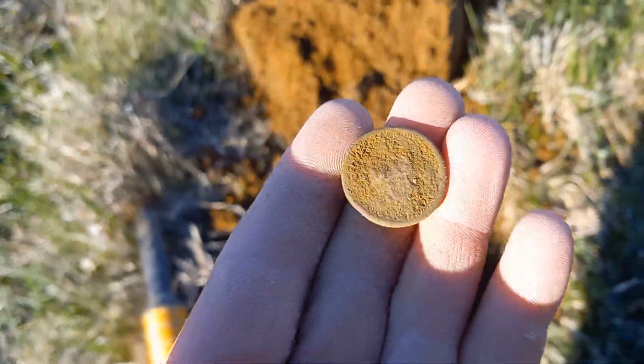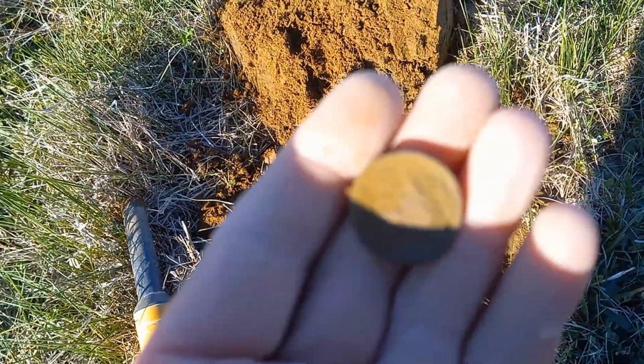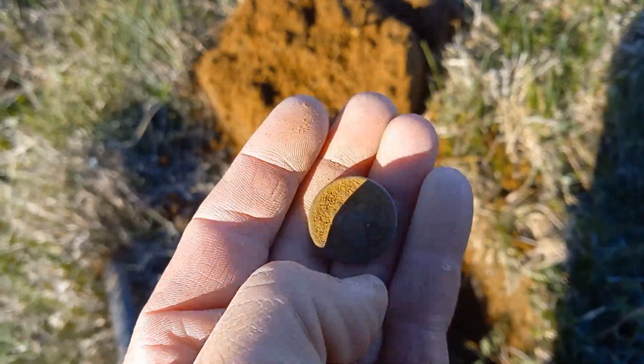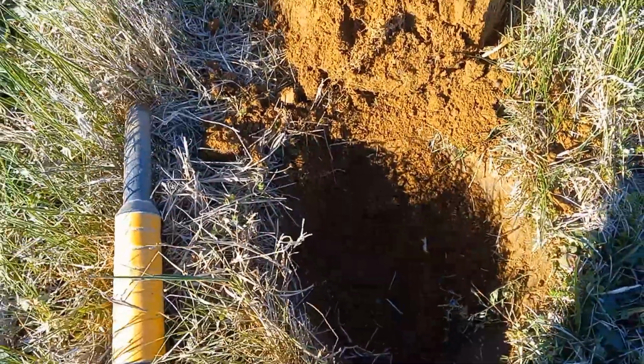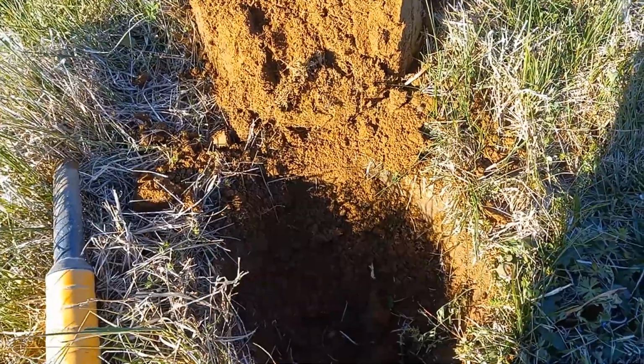Turned out to be another button. This is another one of those greatcoat buttons, World War I or World War II. Shame, when I first saw it, I saw the back. I was like, oh man, that could be something good. Oh, just a great seal button. Alright, let's see if we can get back to it. There was a bald eagle hanging out here earlier this morning. That's a good sign, I guess.